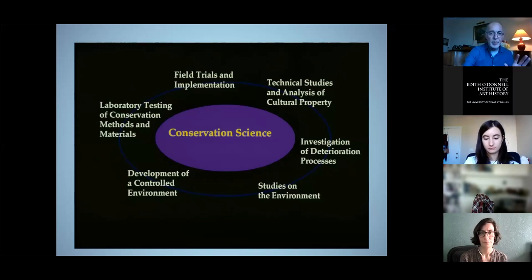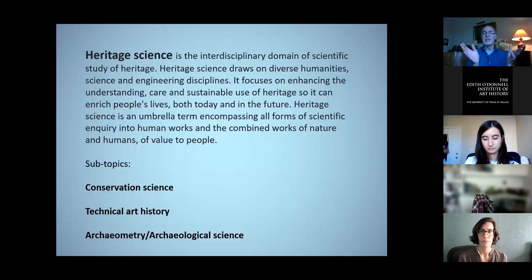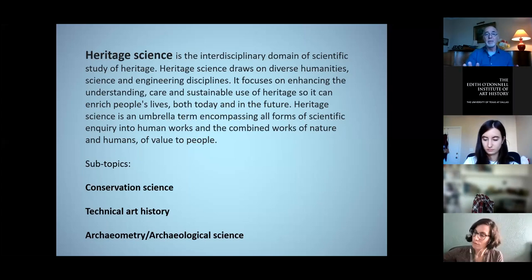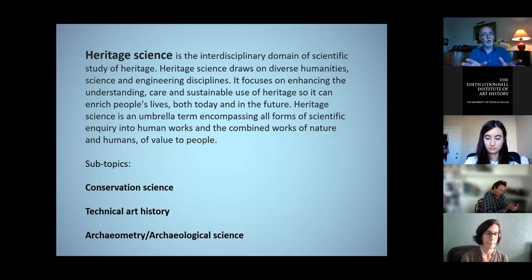So with that overview in a constellation like this, here's the notion of the term heritage science. I won't go through the whole of that definition. If it's a definition, I'm not sure if it truly is. This was taken from our wonderful Wikipedia. But it seems to my mind, especially in the last sentence, to say that heritage science is an umbrella term encompassing all forms of scientific inquiry into human works and the combined works of nature and humans of value to people. So that's a very broad-ranging and all-encompassing term.